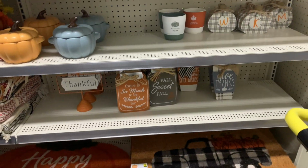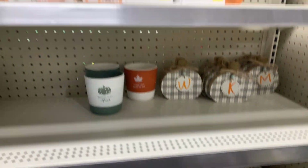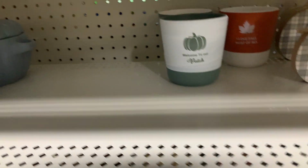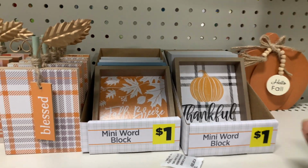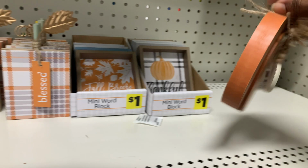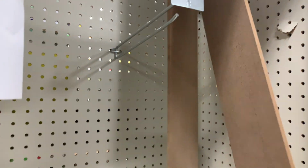I'm not gonna get a whole lot anyway. This is what they have. Let's see, how much are these? $2. Welcome to the patch, $2. These are $1. These are nice for trays. $3. This is probably $5.